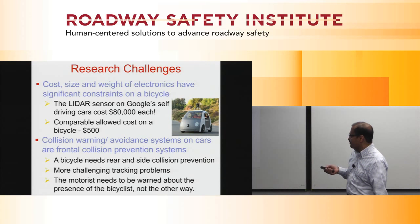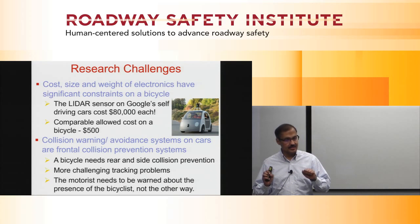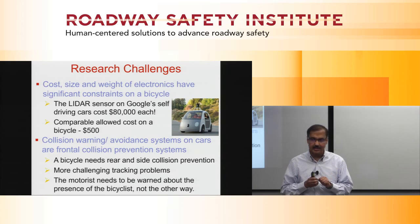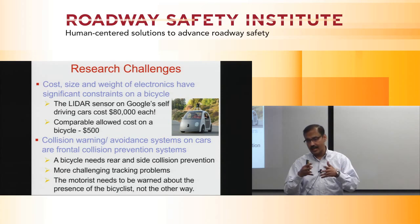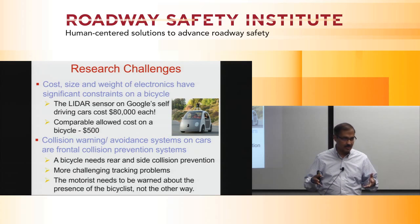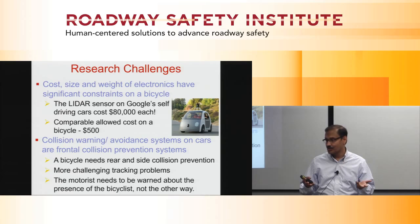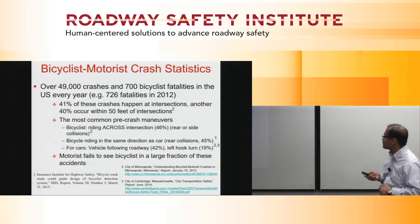So while we have a very significant budget constraint, our tracking challenges are pretty significant. If you were developing a forward-looking sensor system and you were tracking cars for a forward collision prevention system, that would be a relatively easier task. On a bicycle where you're riding on an urban road, you're going through traffic intersections, and there's a lot of things happening at a traffic intersection. There's cars that are going across, cars that are turning right, cars that are turning left, and so on. So the tracking that you have to do and the estimates that you have to make about what is going on in the traffic intersection, that is a lot more difficult. So we have a very constrained budget and we have a very difficult tracking problem.